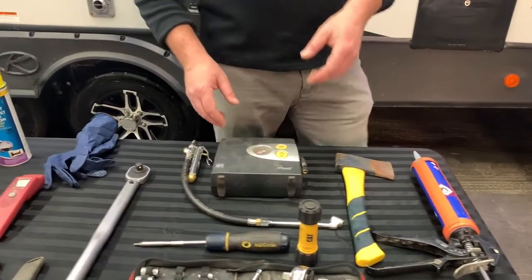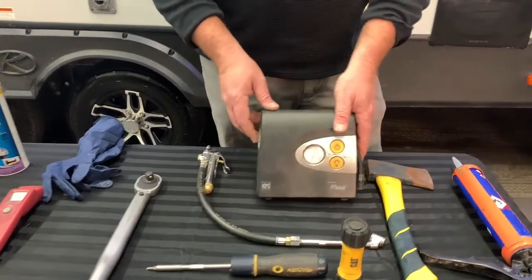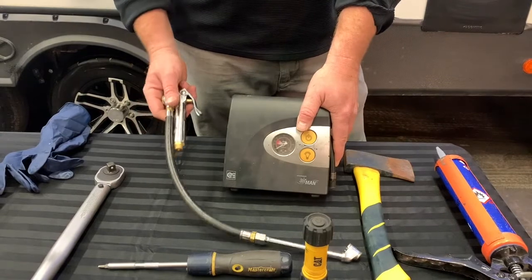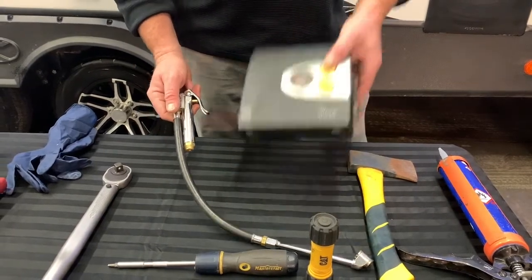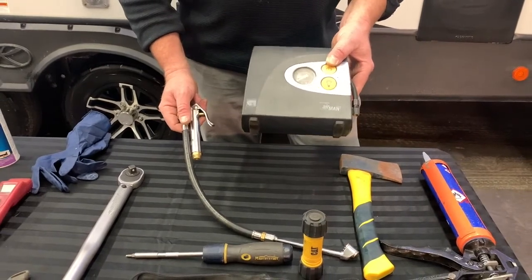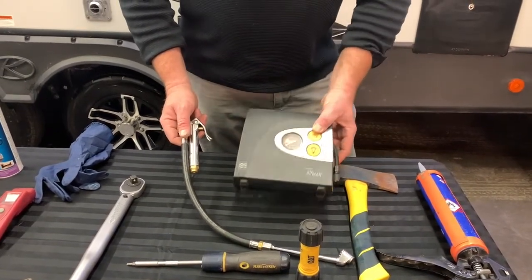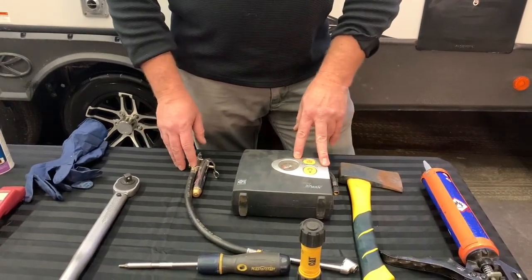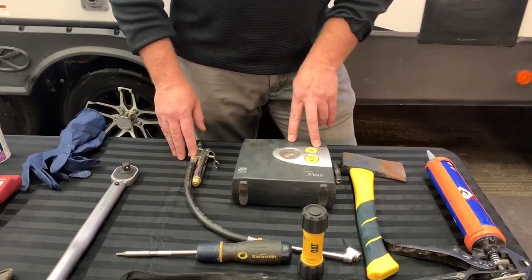Now yesterday I talked to you in my 8 quick tips about checking the tire pressure in your RV as well as your tow vehicle. I highly recommend having a tire pressure gauge and a small compressor. They're not going to take up a whole lot of room, and they're going to be invaluable when you need them. And have those on hand before you head out, and as well before you depart your campground.